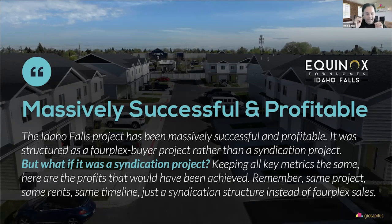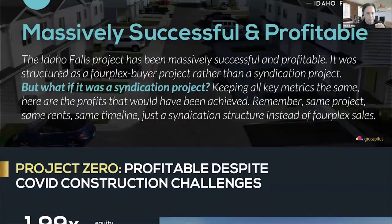But from the day we put it in contract to the point where it was 100% leased, we took only 2 years and 9 months. 3 months were lost because of supply chain issues, and we still did it under 3 years. Now, this was built as a townhome buyer project rather than a syndication project. So for an apples to apples comparison, we actually reworked the numbers from a syndication perspective, and here are the profit numbers for the first project.